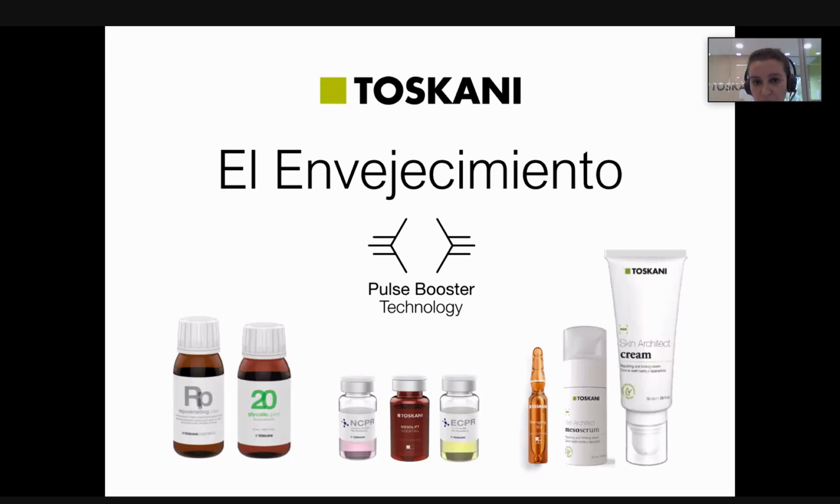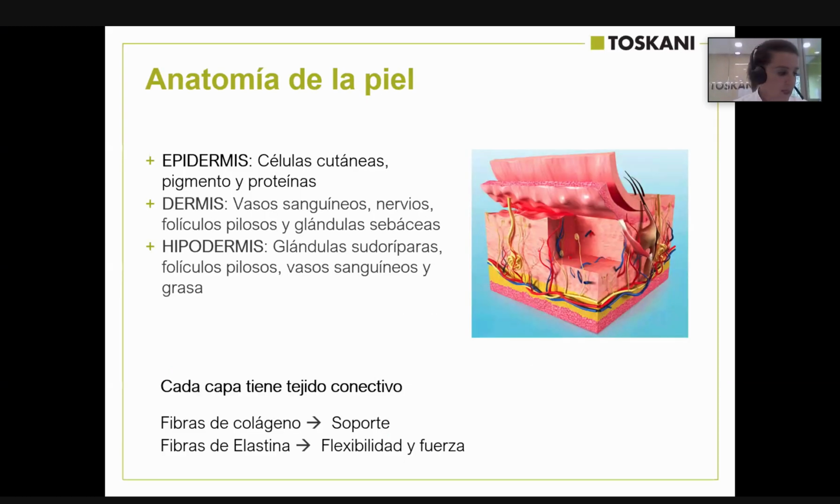And this afternoon or morning, depending on where you are, we are going to deal with a problem that we find every day in our aesthetical centres or in our medical centres, and something that we are very concerned about. We're going to deal with anti-aging, and we're going to see from Toskani how we can deal with it and how we work with it.